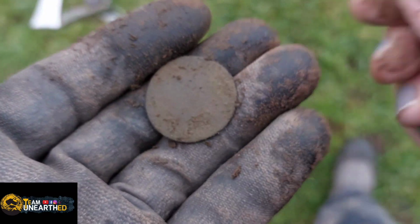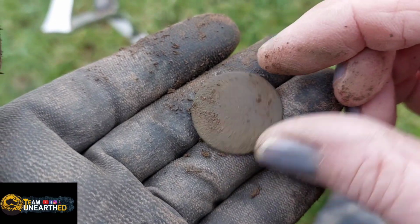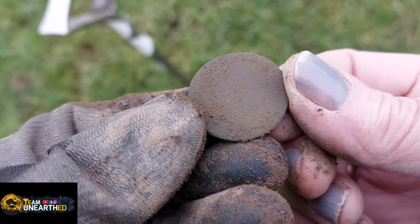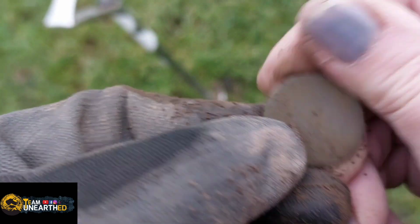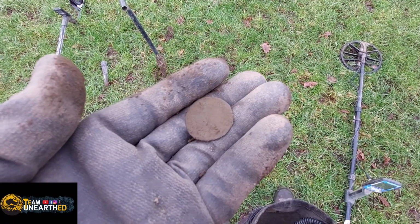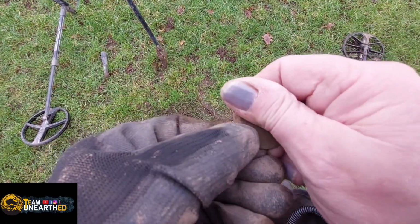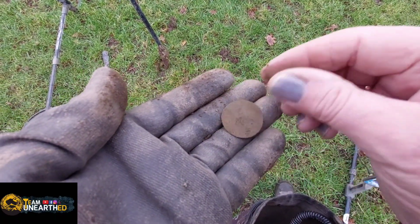Yeah, it's a coin. My idea today was to stick with Lou, keep an eye on her, help her on her way, but she's independent. She's just gone off on her own. She's done it many times with me before, so she's just doing her own thing. Lou's second coin of the day. Yeah, she's winning me so far with coins. I'm going to have a brew and then we're going to move on to another field.